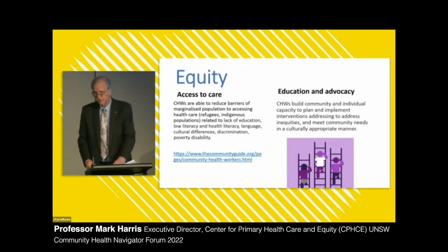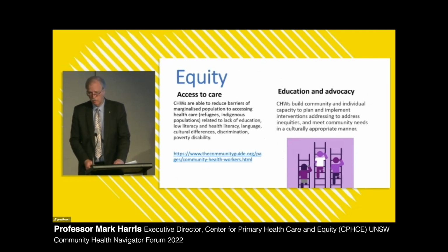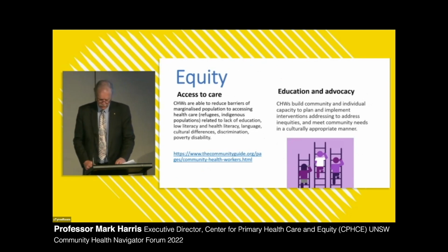The other important aspect of community health workers, and the important reason for investing in community health worker programs, is that they represent an important tool for addressing health equity by the health system. Community health workers are able to reduce barriers to marginalised populations accessing care, and this has been demonstrated with refugees, Indigenous populations particularly, and addressing their disadvantage related to education, low literacy and health literacy, language and cultural differences, discrimination, poverty and disability.